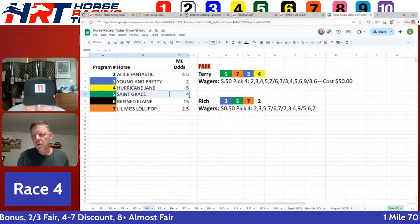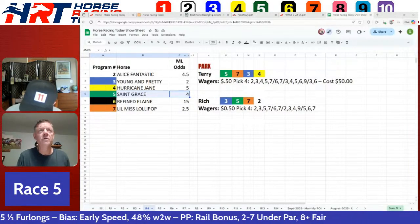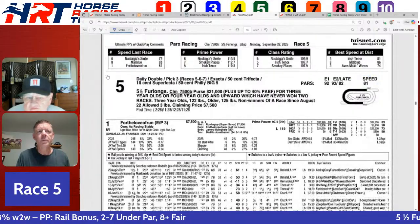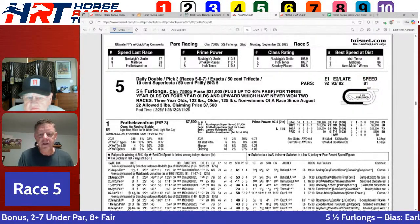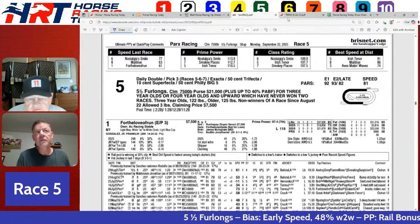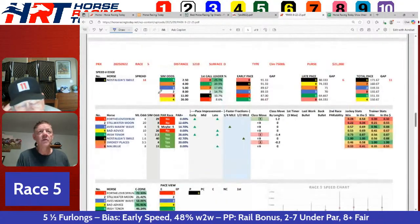We're going to move off to race number 5 now. We're going to get a little bit of a different distance. This one's 5.5 furlongs. That belongs wholeheartedly to Speed, Terry, because almost half of them win wire to wire. So we're looking for speed and lots of it in race number 5, Terry. You're going to tell us where to find it.